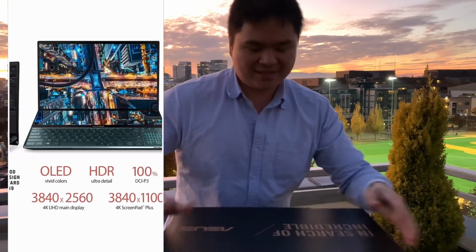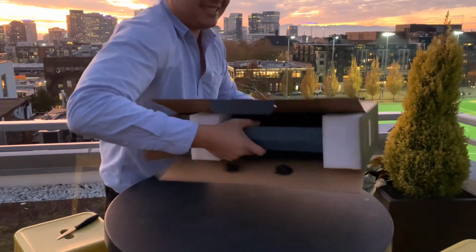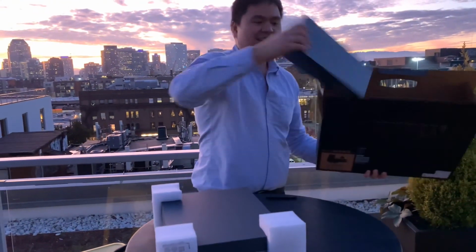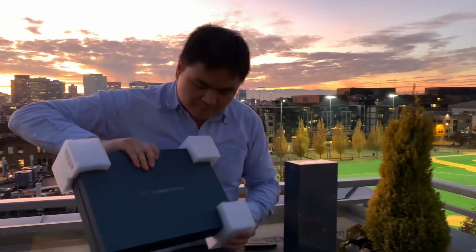All right, everyone. I can't control my excitement. Alright, so we got this in the box. Let's see what else we got. This looks like the charger. And nothing else in there, folks.